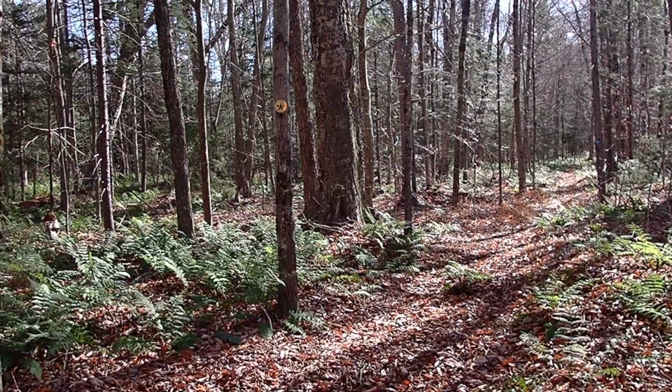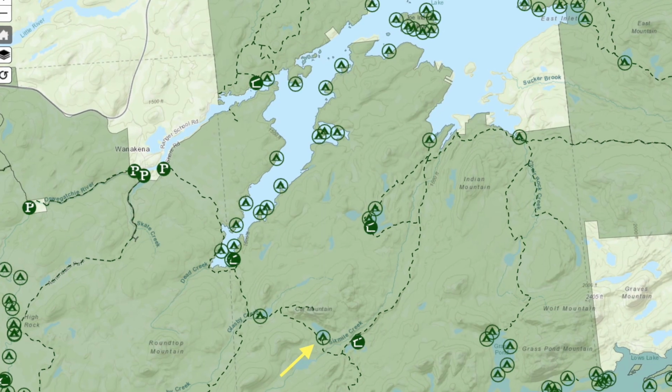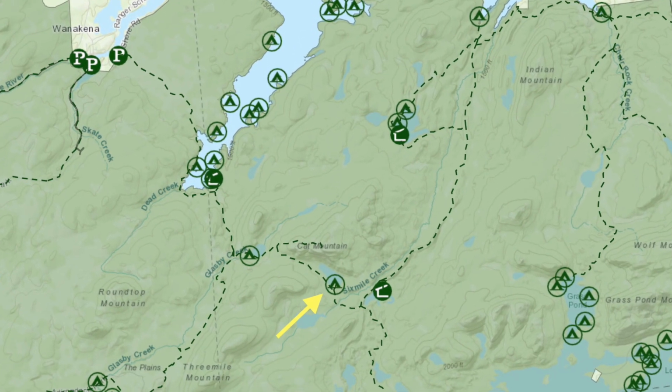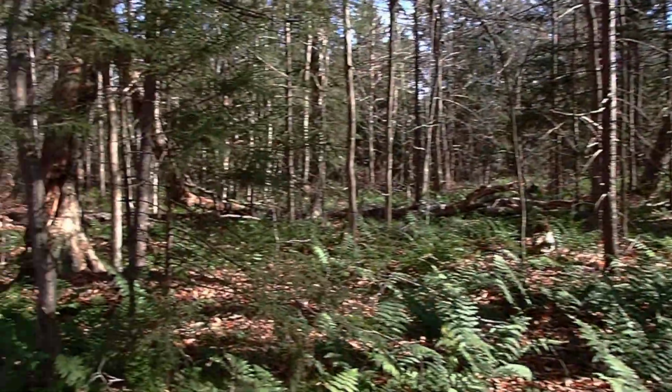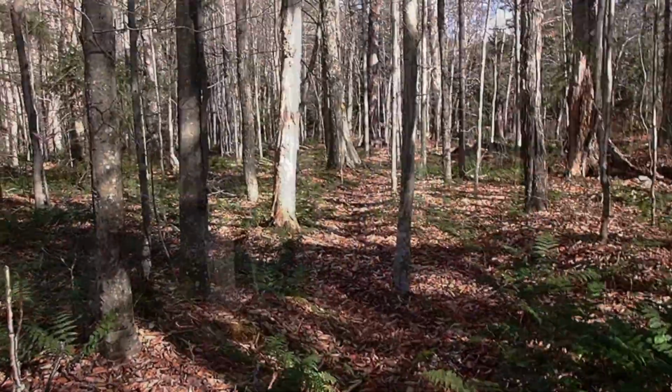We're coming up on the spur trail that leads to the Cat Mountain Pond campsite. The trail leads off to the north from the main trail. See off in the distance there's another site marker symbol on a tree down there.